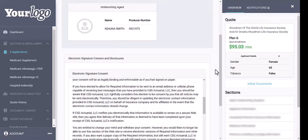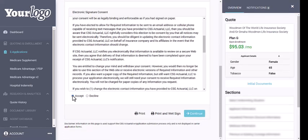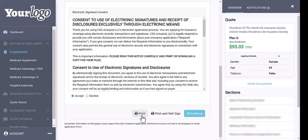You will then review the consent and the disclosures, hit Accept, and then Continue. If you want to print the disclosures, you can do that. If your client decides they want to do a wet sign, you also have that option here. Otherwise, if we're going to do everything electronically, we'll hit continue.